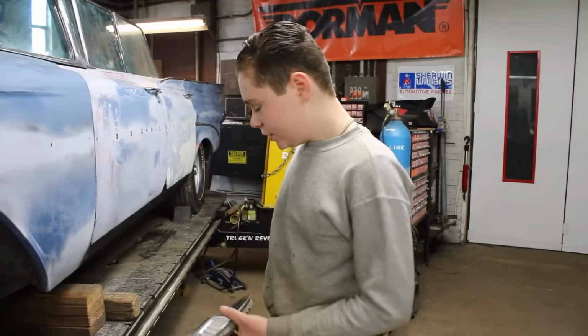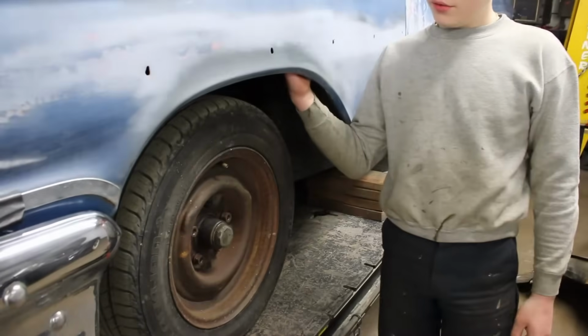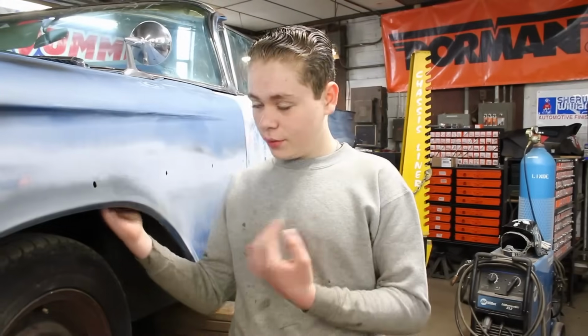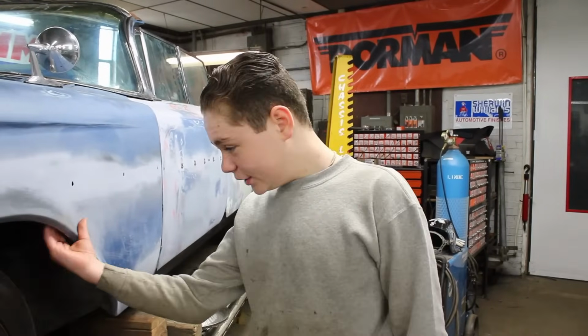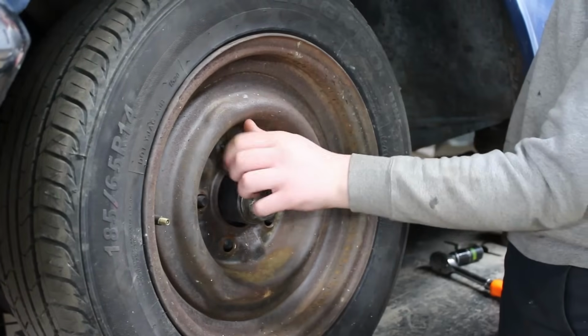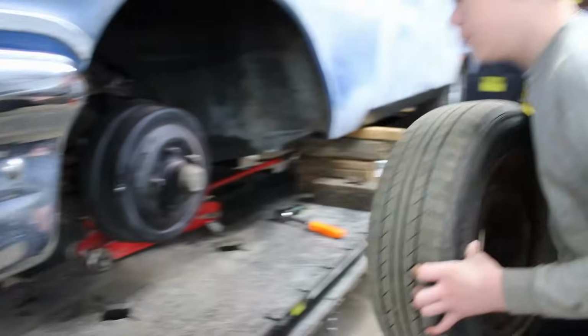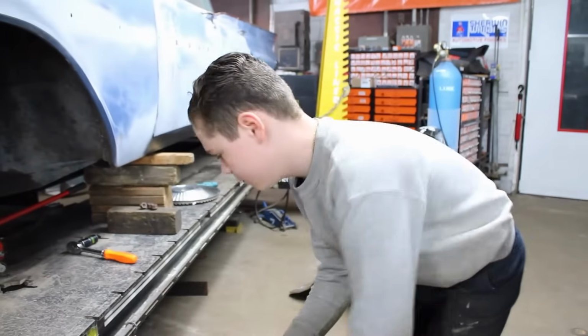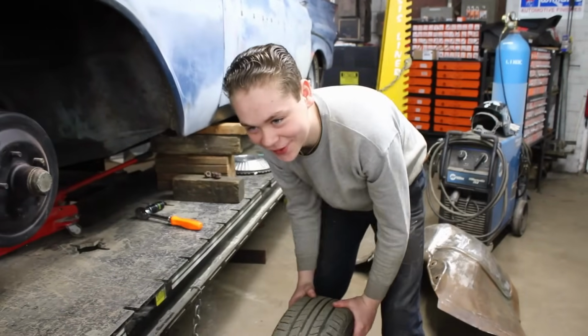Alright, so I'm gonna start with taking this wheel well out because I need it for my Pontiac. The one that came off the Vulture on the driver's side, it's rotted. So I'm gonna take this one off and I'm gonna use this one. I think when you put new tires, you drop something in there.